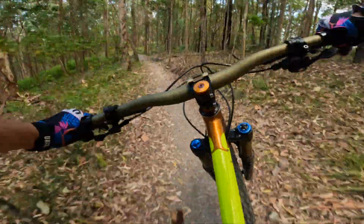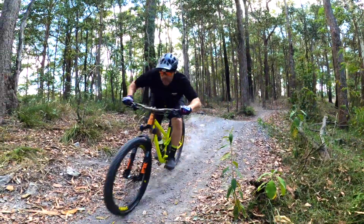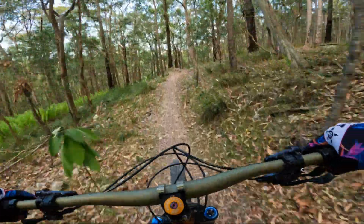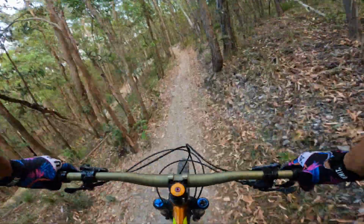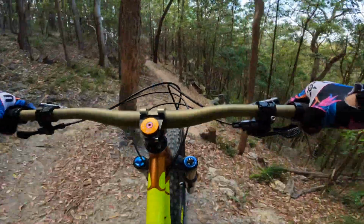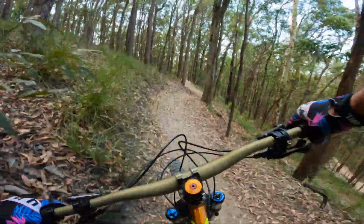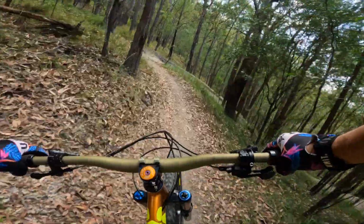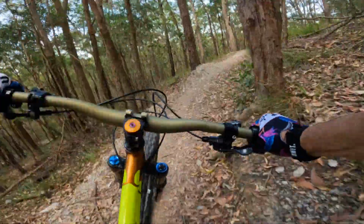Got a nice pop to it, that's for sure. Certainly don't need to pedal to jump stuff. Just wants to float. Oh, holy crap. Certainly carry some airtime distance on it. Oh, beautiful manual.